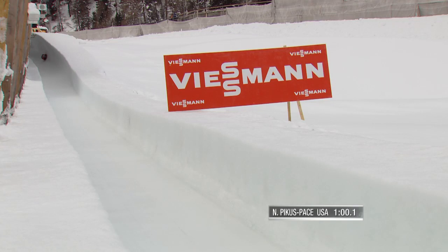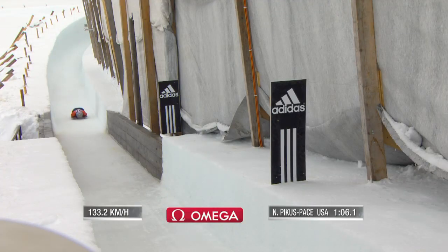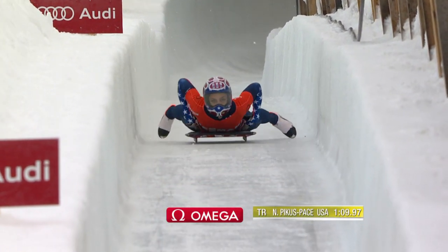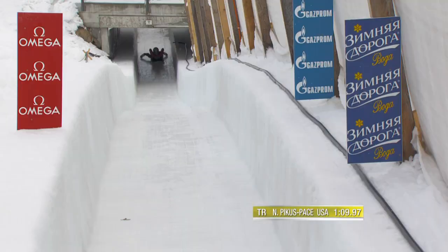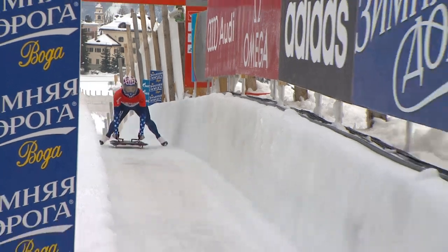Noel, again on this track, being long and lean and also having a lot of mass really helps. And look at the speed at the bottom, 133. The men didn't even get close to that yesterday. So the ice is a little harder, the track's a little quicker, and it's a new record for Noel Piker's pace. That was a good run. She had a really good bottom of the track, and man, she had great speed down there.